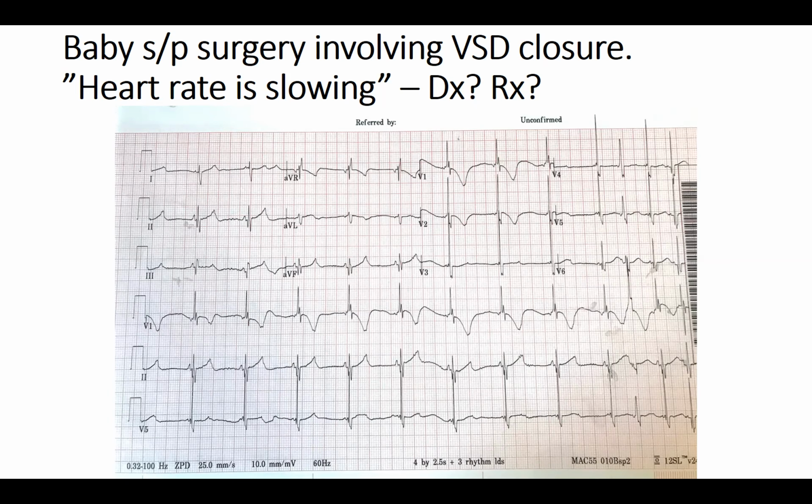And now looking for what could be a cause of the heart rate slowing. I want to look at the PR interval to see if it is prolonged. I wouldn't say that it's prolonged. No, I agree. I think the PR interval is on the short-ish side, but normal for a baby though. Let's say it's 50 or 60 milliseconds.